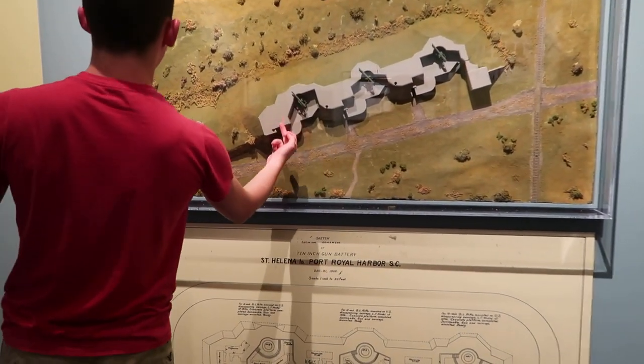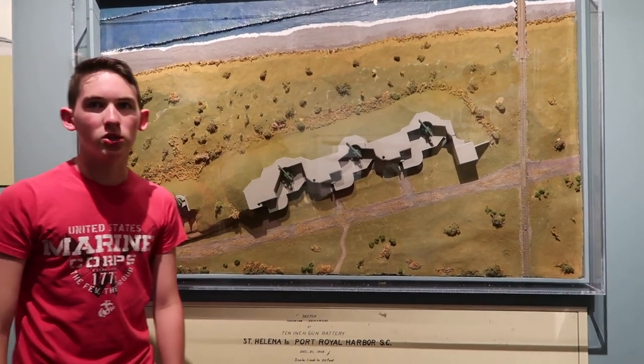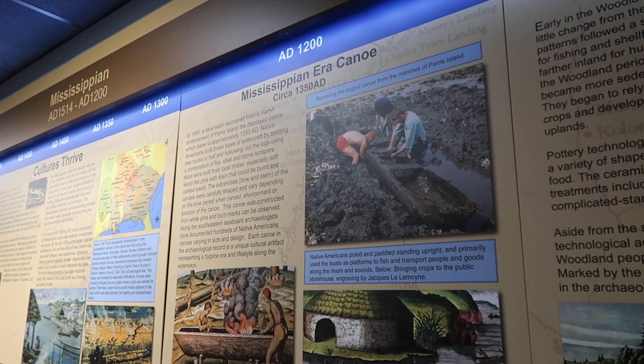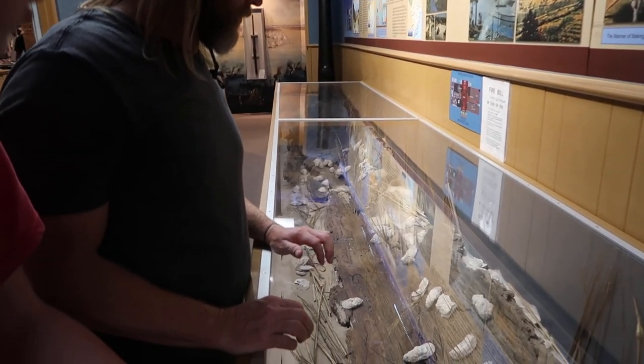That's from 1902. That's the bullet. You shoot that at a ship and it'll bust a hole in it. It'll ruin someone. So this is just local history here. This is a Mississippian era canoe, circa 1350.